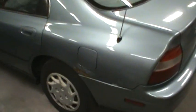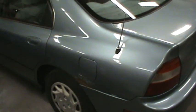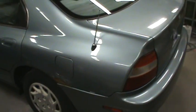But anyway, I'm rambling, and I just thought I would show this little buggy here, and I'm gonna whip this up here and get it in primer, and hopefully we'll get the front bumper or something done on it too. So we'll check back.